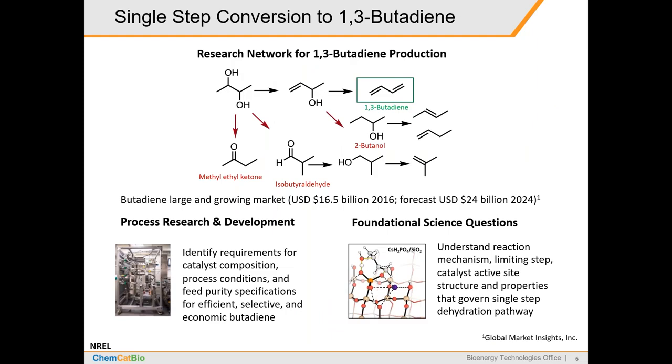That now leads me into highlighting our first research short story on the single step conversion of 2,3-butanediol to 1,3-butadiene. Butadiene is a large and growing market within the U.S., and this product can be used for a wide variety of applications. Our work on 2,3-butanediol upgrading involves both process research and development, where we're looking to identify requirements for catalyst composition, reaction process conditions, as well as feed purity specifications coming from fermentation products.